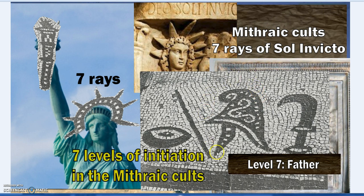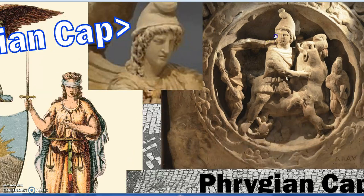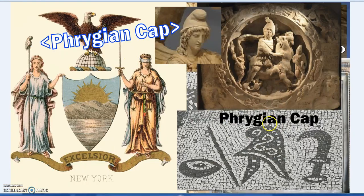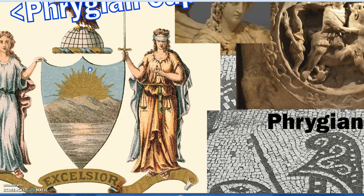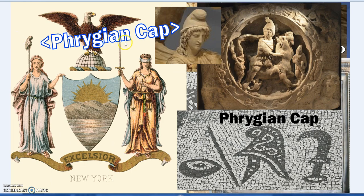But the 7th level. Here we have the Phrygian cap. Think Papa Smurf hats. Yeah, it's another reference to it. That's from London. That's a standard in Mithraic tradition. This Phrygian cap. There we see there the coat of arms in New York. The sun rays. That's a few things. Now also the scepter and the Phrygian cap. This is an ancient, important symbol that is still going on.